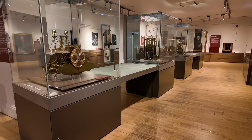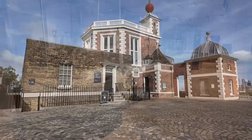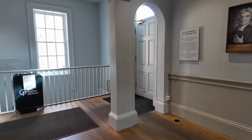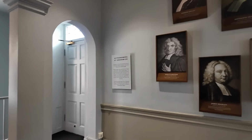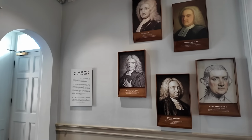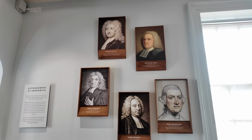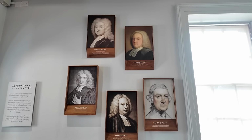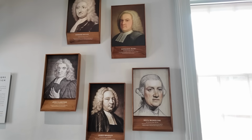We're going to come back here a bit later on and have a good look around, and we'll talk more about these then. Let's take a tour through Flamsteed House. We're going to start in the residence. Now, this was not only a place of scientific inquiry. It was a home for the families of the successive astronomers royal who worked here, some of whom we've already mentioned, like Flamsteed and Maskelyne, as well as Edmund Halley. You know him from the Comet, and we'll come back to him a little bit later on.